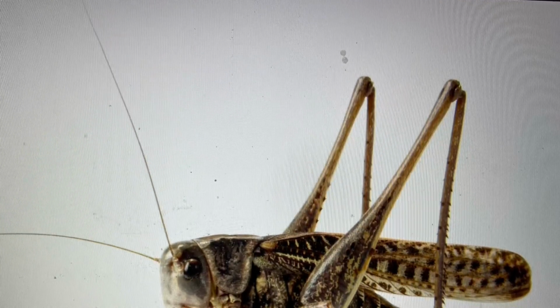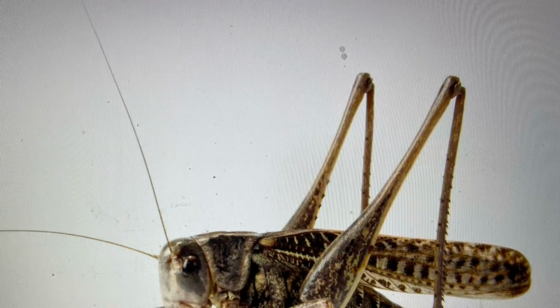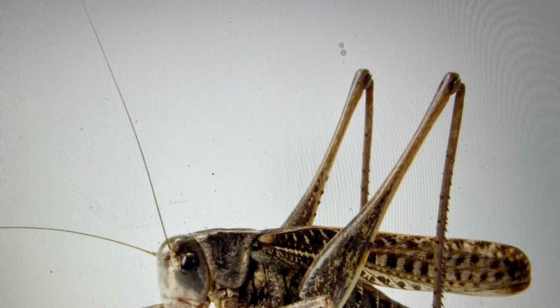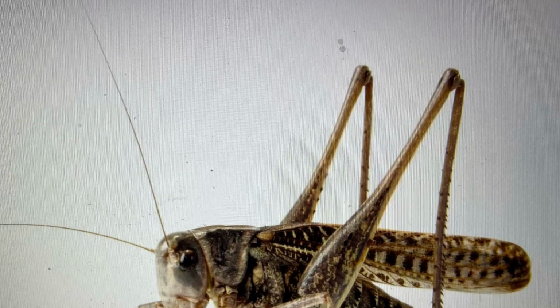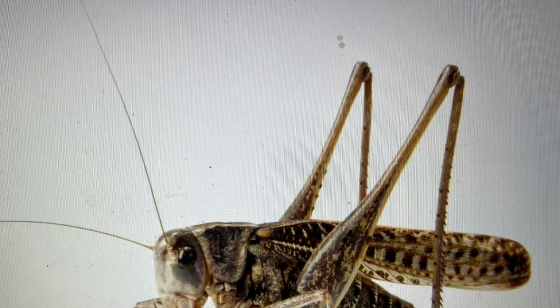This is a locust, which is a type of grasshopper. Locusts are famous for destroying crops by eating them. Various types of worms and beetles, flies, and other insects can also eat a farmer's crops.